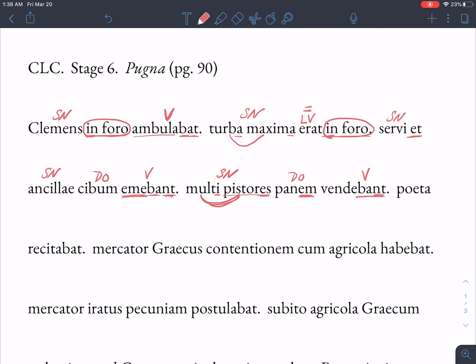Next, poeta recitabat. First things first, find the verb. This sentence is easy because it's only got two parts in it. Bat is singular and poeta is singular nominative, so they go together. Okay, next.